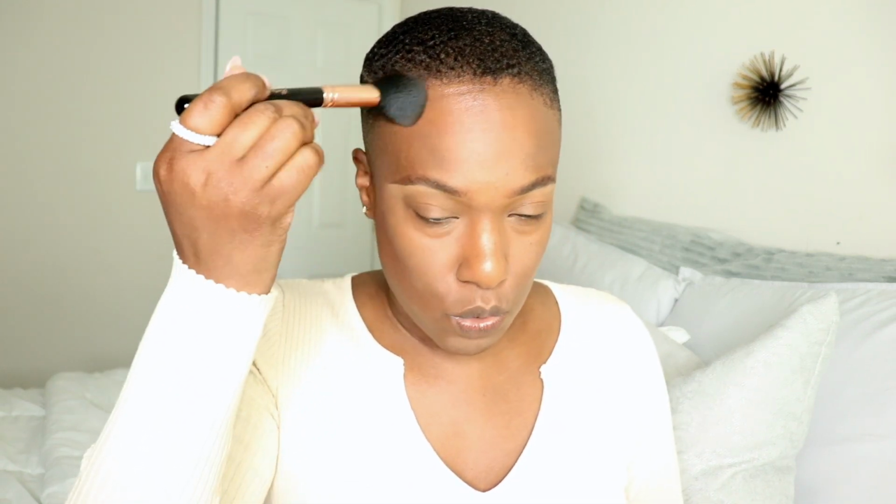So I'm just going to go ahead and, just with any access, I'm going to go into the contour shade. And I'm just going to kind of bronze up my face.